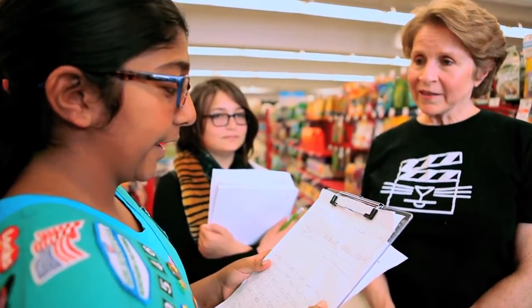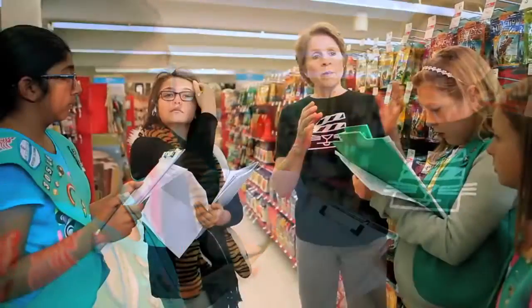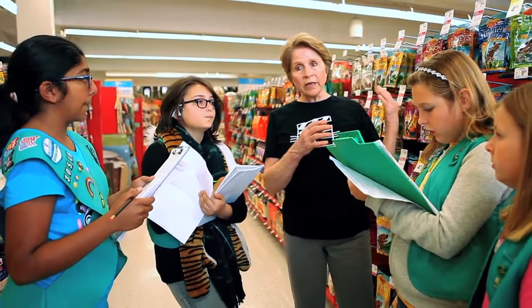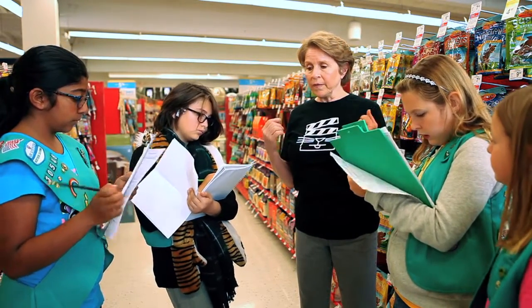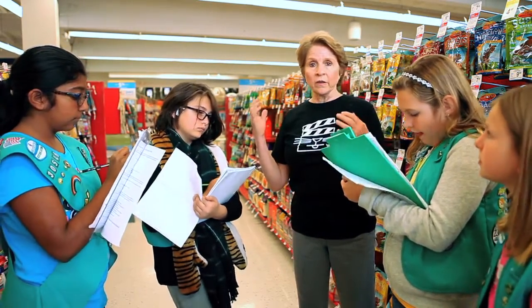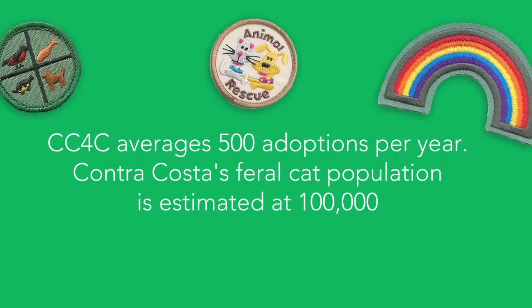What is the area CC4C supports within Contra Costa? Pittsburg, Antioch, Martinez, the central area right here, and Richmond's side of the hills is all pretty well covered. CC4C averages 500 adoptions per year. Contra Costa's feral cat population is estimated at 100,000.